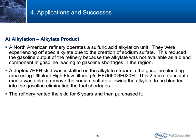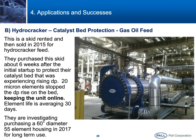Now let's look at hydrocracker catalyst bed protection. Here we can see a gas oil feed at a North American refinery. We can see the 19 HFH filter skid that was rented and then sold to the customer in 2015. They'd originally rented the skid for about 6 weeks and were so pleased with the performance that they bought it so that it was there for permanent installation.